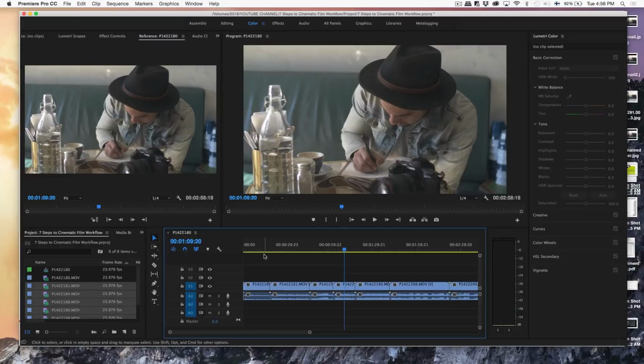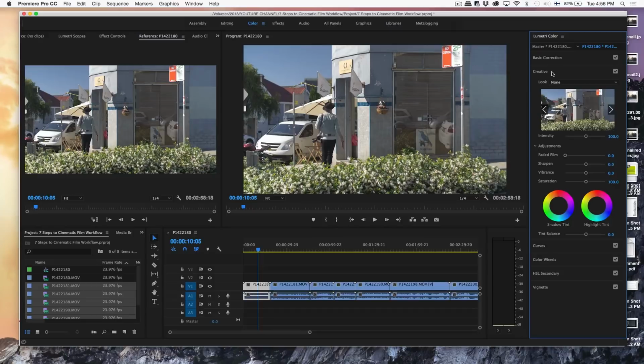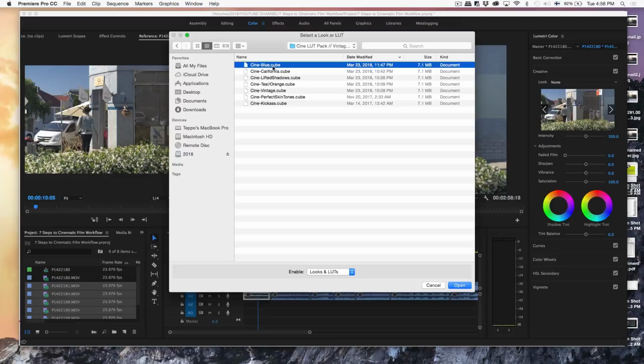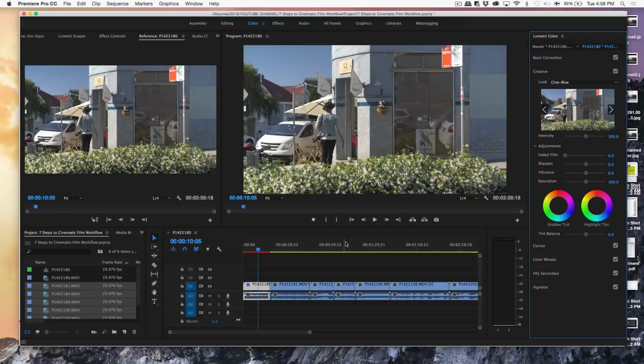But what I'm gonna do here in Premiere is I'm gonna open up the color tab, it's already open, and I'm gonna click the first clip and go over here to the creative tab. And here you can click look and then you can browse. I'm gonna go find my LUTs, digital merch folder, and here. And one LUT that I'm gonna use for this video is the Cine Blue. I really like this, it's kind of got this blue tint with really nice yellow skin.